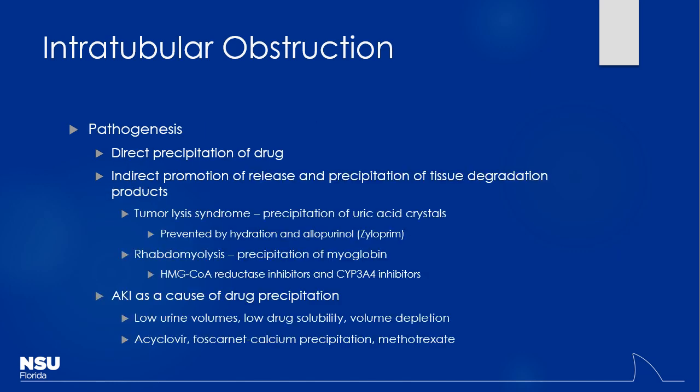And again, this can be not only just the drugs themselves precipitating out, but something we're doing to the patient, or some of the drugs are doing, to cause this. And I mentioned tumor lysis syndrome is a big one. We have all that uric acid being leached out of those cancer cells, causing precipitation of uric acid. Oftentimes, we can either hydrate the patient or we can actually give them allopurinol.